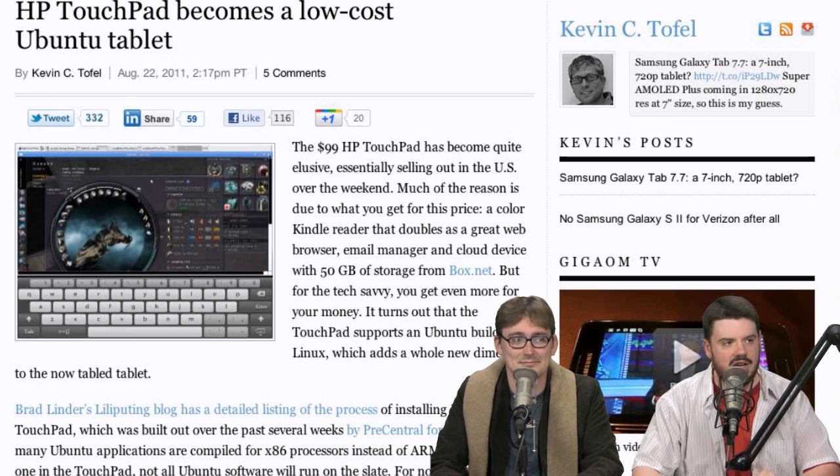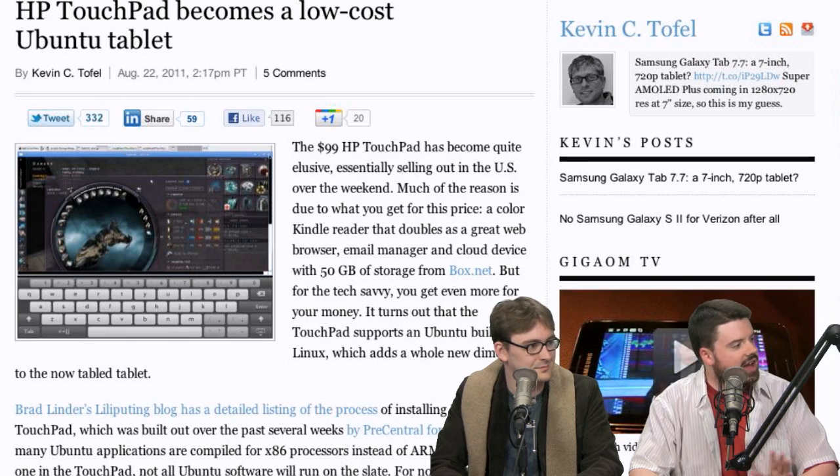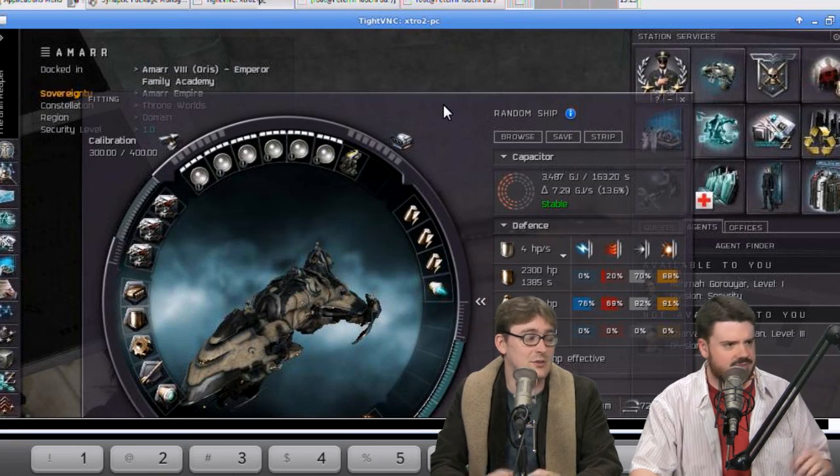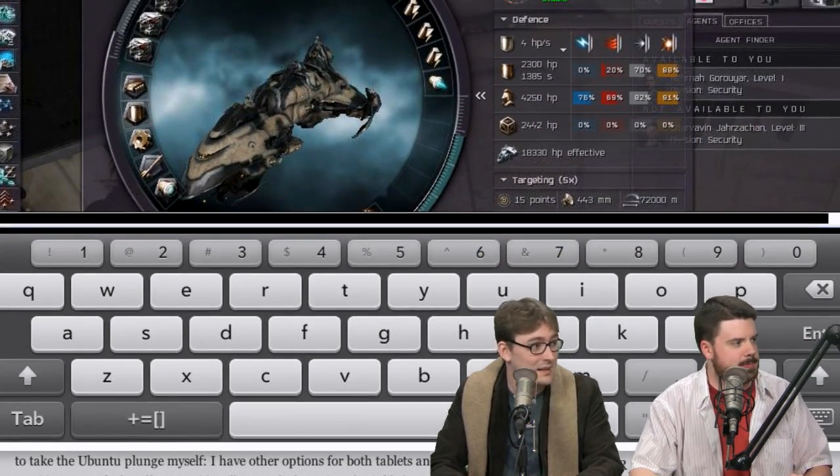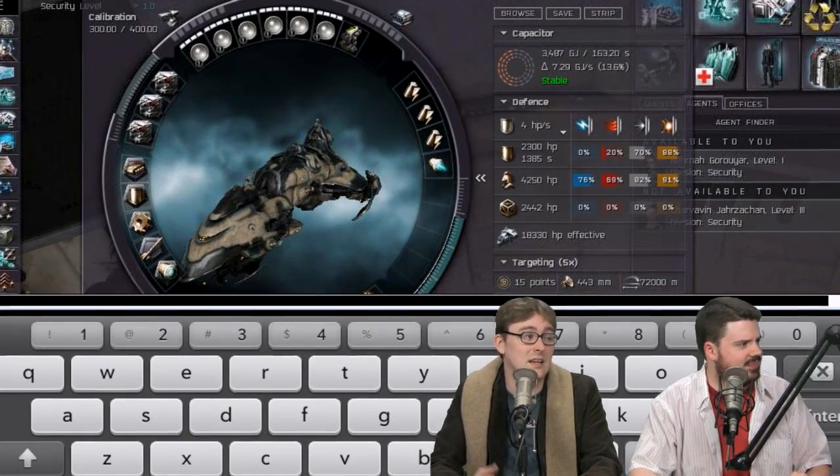But the next step is now to get a better operating system on there, like Ubuntu, a full Linux desktop distro. Awesome. And this guy, now I don't know how widespread this is, but here, I'll pull up the screenshot. You can see it. It looks great. And there's video out there, a bunch of video of this happening. And its speed isn't that bad. It's not even like a netbook speed.